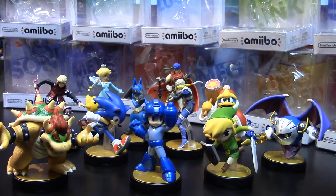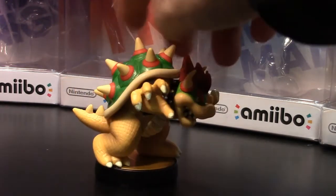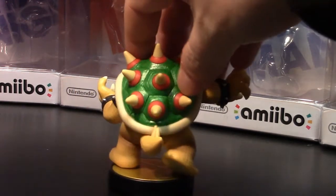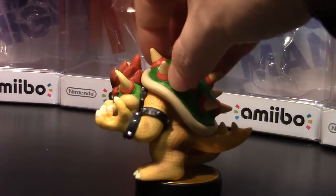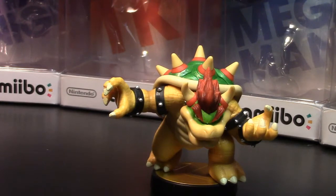Anyway, that being said, I was going to just go through each figure and talk about them. First, we have the Bowser figure, and Bowser's one of my favorites of this wave. He's really heavy, and they captured a lot of good detail in him. He's probably one of my favorite amiibos of all of them so far, just based on the pose and the fact that there's no supports, and the weight and size of him is really, really nice.